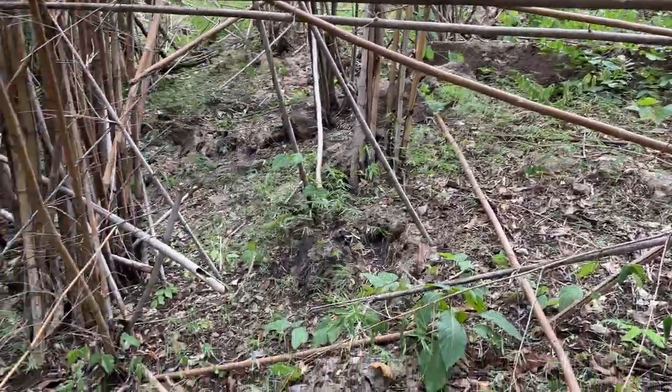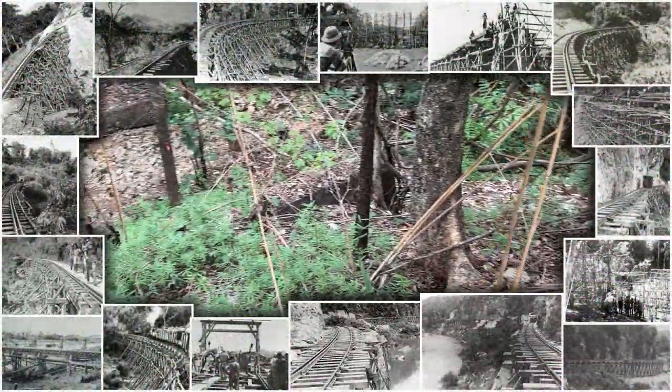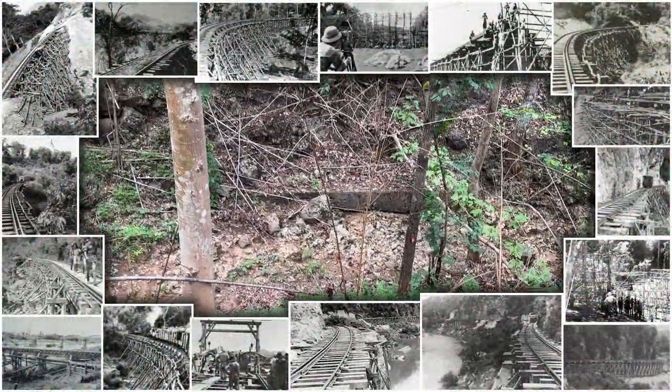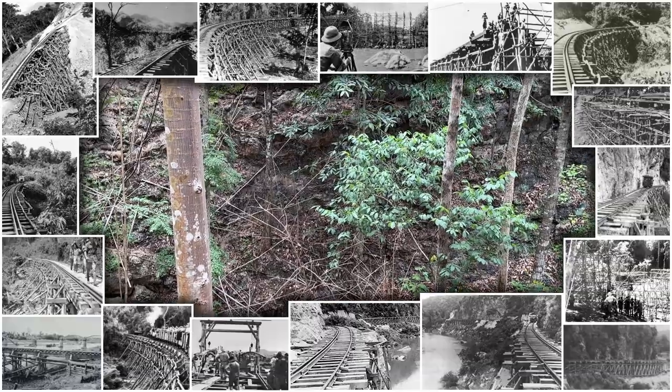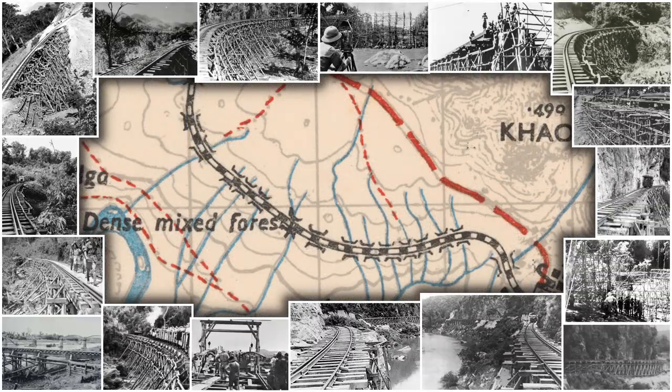I read that the Thailand-Burma Railway could be thought of as a railway of bridges, since there were close to 700 bridges along its length. The short section we're going to cover in this video is a perfect example of that, with 12 bridges along this 2 kilometers of railway. So the theme of this video is the bridges, here at Tonchan and more generally all along the railway.